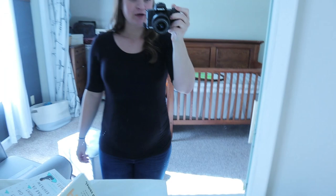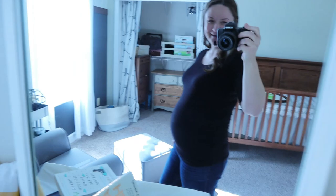But I wanted to share those books with you because that's normally how I end my day. This shirt cracks me up because, I guess you can kind of tell from the front, but you can tell from the side, I'm just about 30 weeks pregnant.